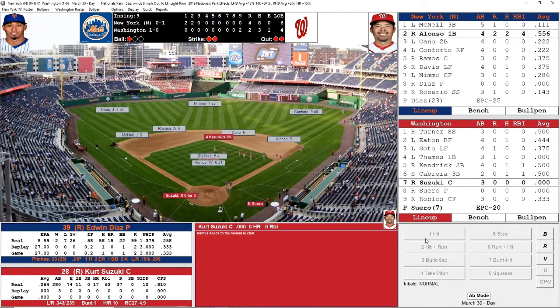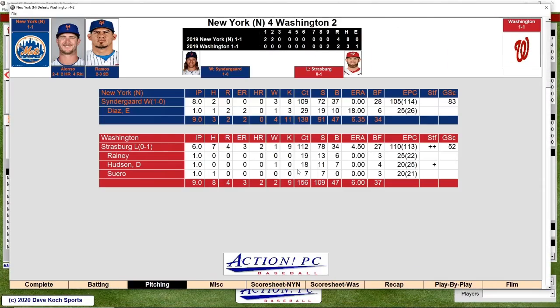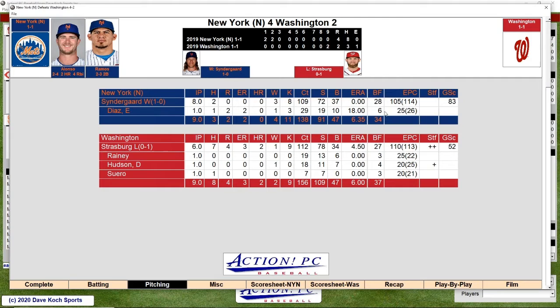Ramos will talk to Diaz first. Diaz delivers. 1-2. Strike 3. Swings and misses, and Suzuki strikes out. The New York Mets will hold on and win 4-2.